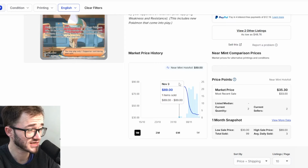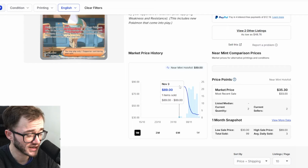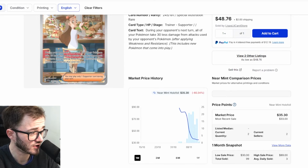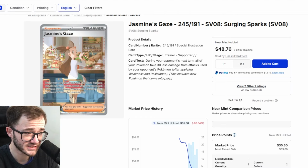Special illustration rares on average have pull rates around 1 in 3 boxes, so it's going to be pretty tough to find them. And if you do pull this one, it kind of sucks, to be honest, because the pre-order price was $89, nearly $90, down to $35, and continuing to fall. A 60% drop is crazy. I expect it to fall in the future as well, maybe below $30. It'll be really interesting to see where this card lies in the future, but I do expect it to continue to fall. But it is sitting at number 9 at over $30, which is still pretty good.